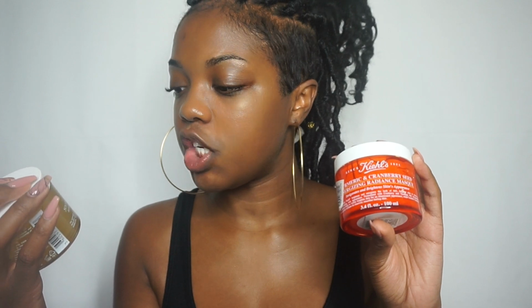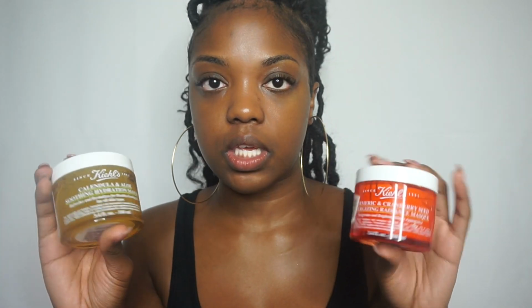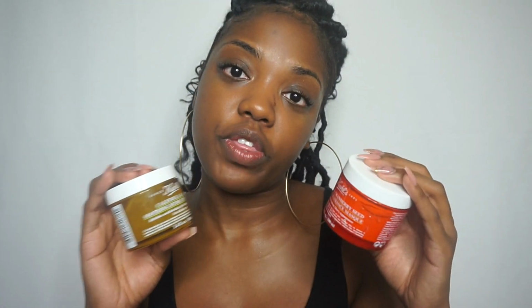And then the last 2 masks that I use are by Kiehl's as well. This one here is the Turmeric and Cranberry Energizing Radiance Mask. And this one here is the Calendula Aloe Soothing Hydration Mask. So I actually use these both at the same time. You can use one by itself or the other, or you can do both like I do. This one here is going to give a light exfoliation and brighten areas. This one's going to add hydration.